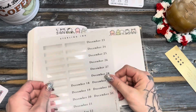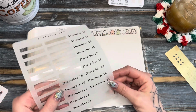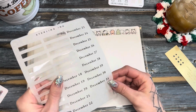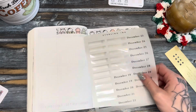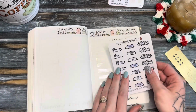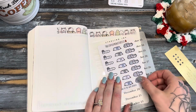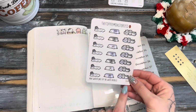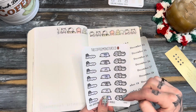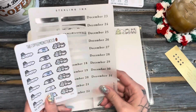Alrighty, so now I'm gonna go ahead and put down the Sterling Ink December dates, along with probably this set right here. I'm kind of liking that set, so we'll probably put these ones down along with the December stickers. So yeah.